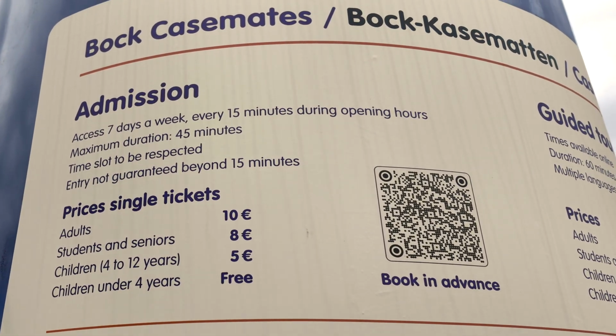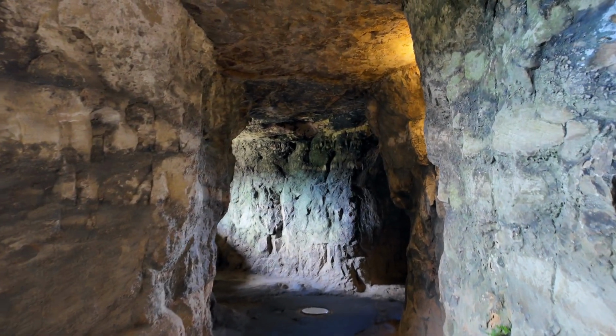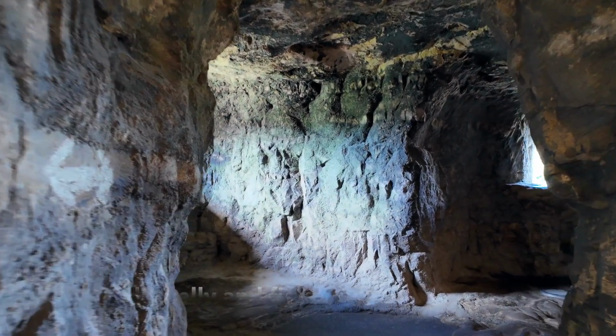So we do not have the audio guide. We have a little booklet to look at, but really impressive. I can't describe really how cool it is to walk underneath it. You got to check it out, the casemates.